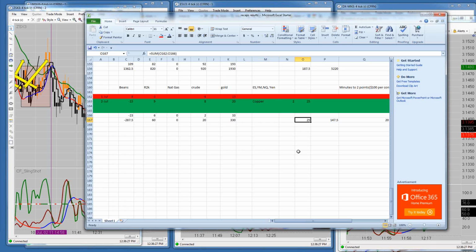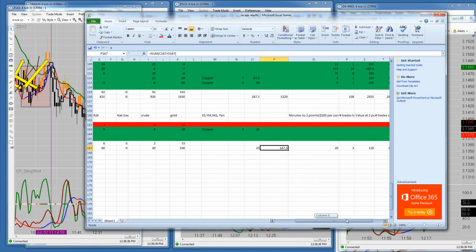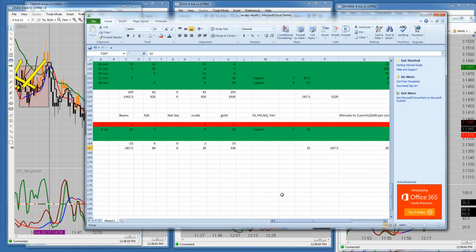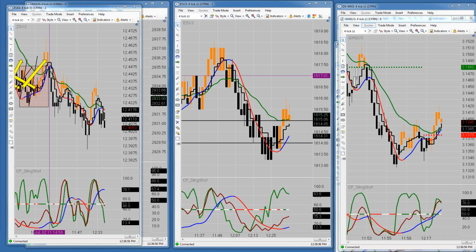All right, so last month we were plus 5,220 at the end of the 20 days. This month so far we're plus 147.50. This morning it took us 20 minutes and 3 trades to reach our $110 a contract. We placed a total of 13 trades this morning. That is where we ended the morning session. Okay, so we got our 2 points early, and we kept going.